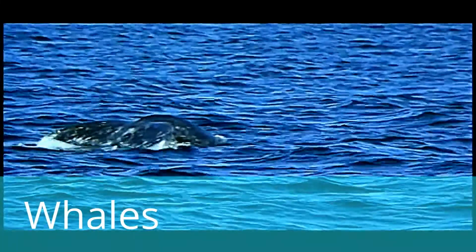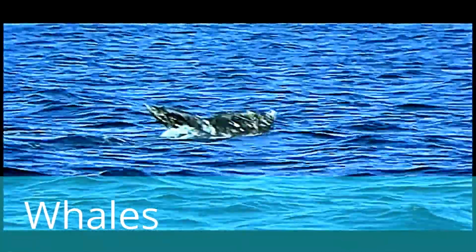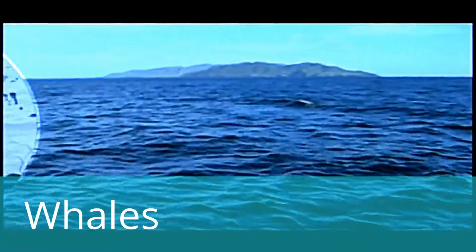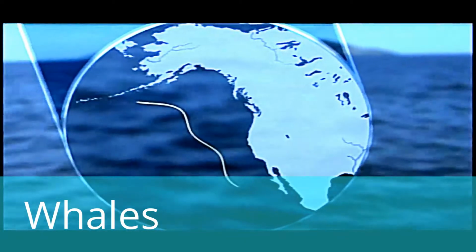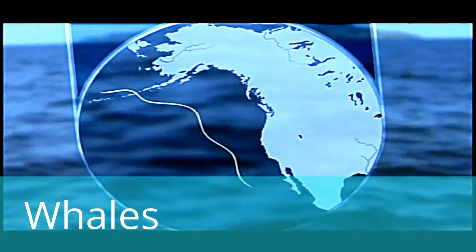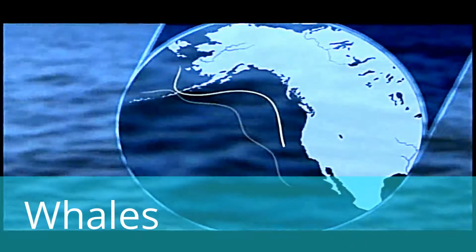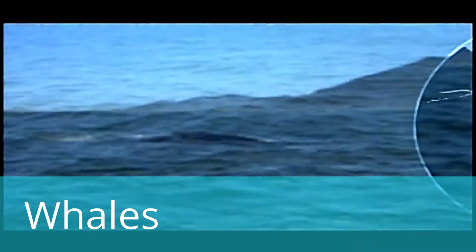Many whales migrate huge distances to mate, but the master mariner is the gray whale. Its journey is the longest of any mammal, an 11,000-mile round trip. From October, whales begin migrating south from the Bering Sea and Gulf of Alaska, hugging the North American coastline down to the warm water lagoons of Baja California.